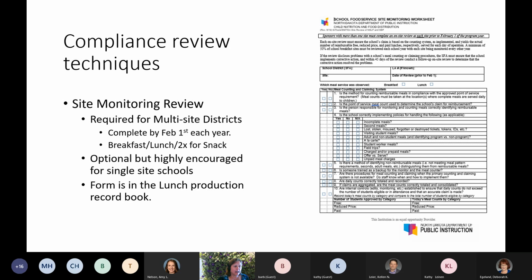Our next topic in civil rights is the compliance review techniques, and I think this is fun. Your handout talks about the administrative review, but I think it starts with your site monitoring, your self-monitoring of the requirements of the programs. There is a site monitoring worksheet in your lunch production book, fairly close to the civil rights. It is required for any district that has 2 or more school sites. So you need to fill this out and complete it by February 1st each year. It needs to be done for lunch and then breakfast if you offer it.